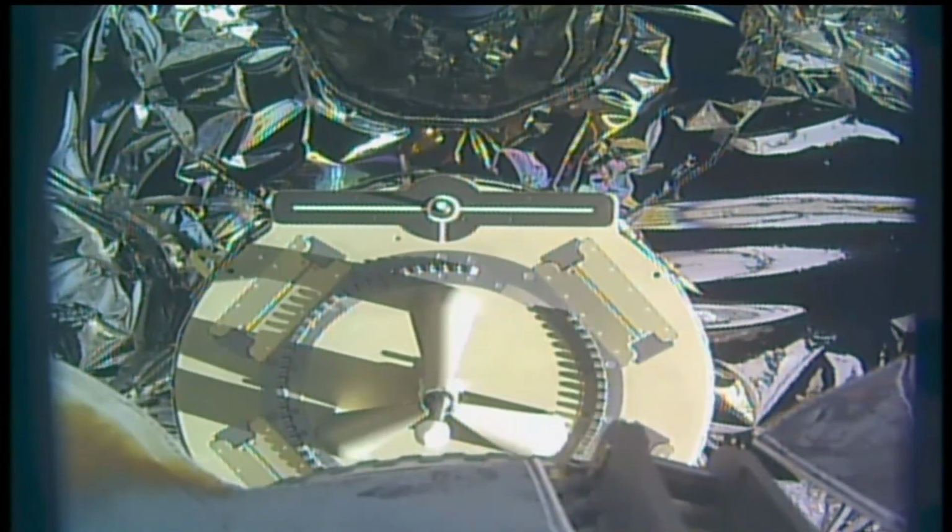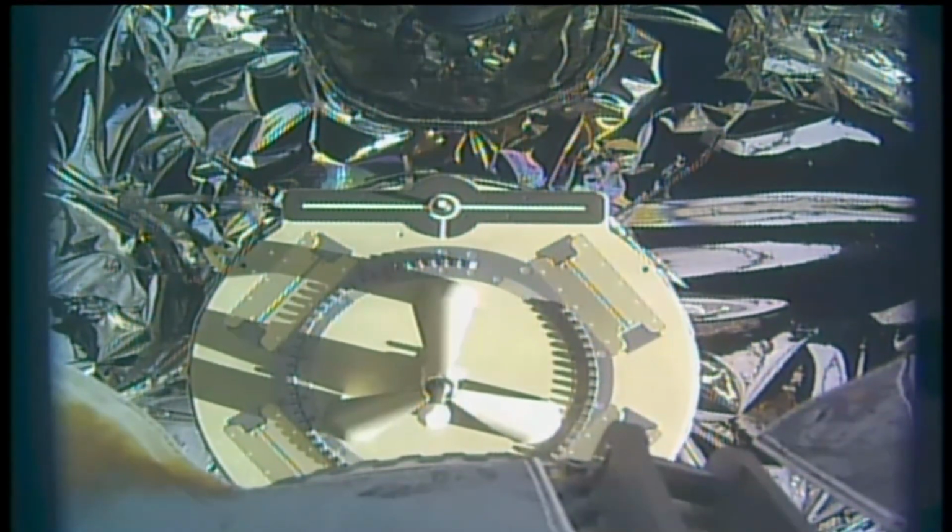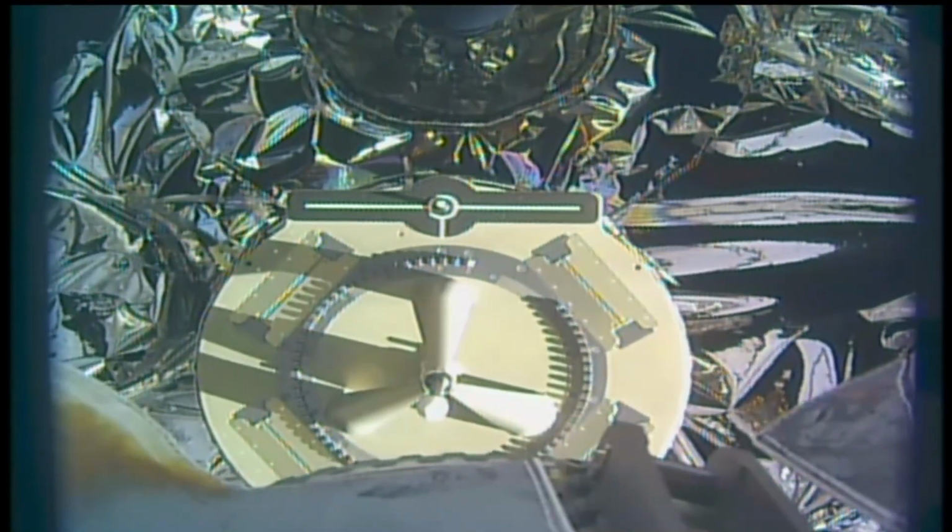Back away in progress. Roger, we see good motion. Copy, good motion.